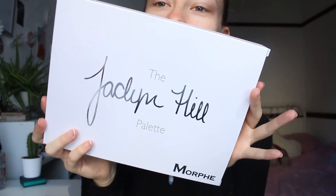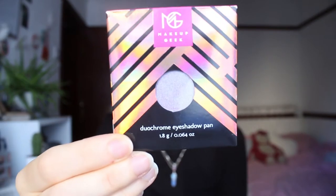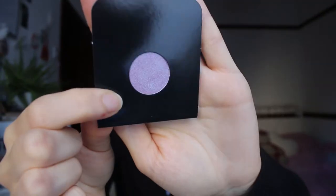I got this bag full of makeup, and I also have this, which you can't really see. It's so pretty. I'll show you. I am gonna do eyes first. But I also do have some more eyeshadows. So I got two single eyeshadows. I got this one, this is in Sure Thing. And I also got this, which is called Black Light. This is a duochrome. It's purple with reflex of blue, I wanna say. So I'm gonna be using them in conjunction with the Jaclyn palette.